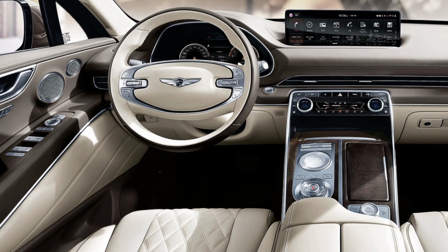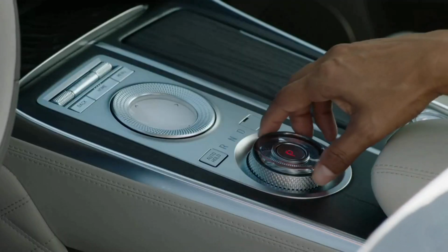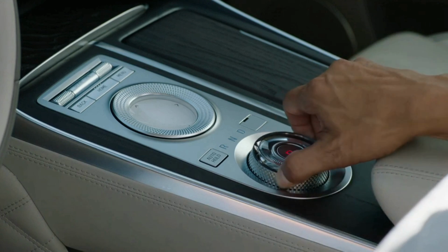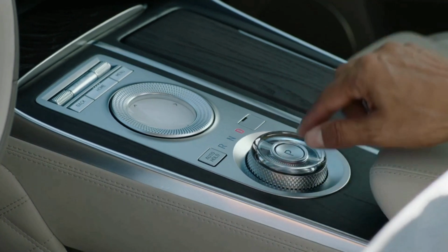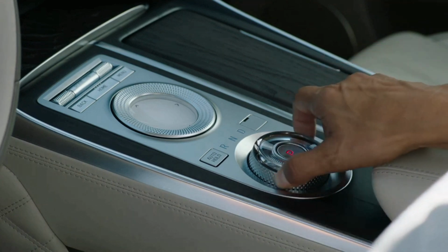The GV80 interior design is clean and uncluttered. A few classy dials in the console control functions, such as climate, audio, and drive modes. Even the transmission control to put the vehicle in drive or reverse is a dial instead of a traditional lever.